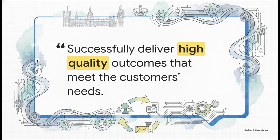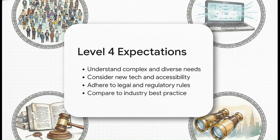You're also building those crucial feedback loops, actively seeking out customer critiques to drive continuous improvement. By the time you reach level 4, the scope broadens significantly. It's no longer just about understanding basic needs, you really must grasp the sheer complexity and diversity of customer expectations. You're not just making plans, you're ensuring the full integration of new technologies and digital accessibility. You are proactively managing risks, navigating strict legal regulations, and importantly, looking outward. You're comparing your business area directly to industry best practices.